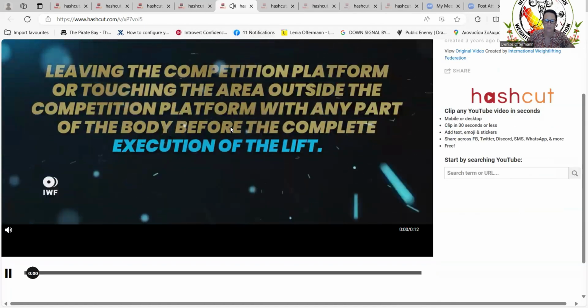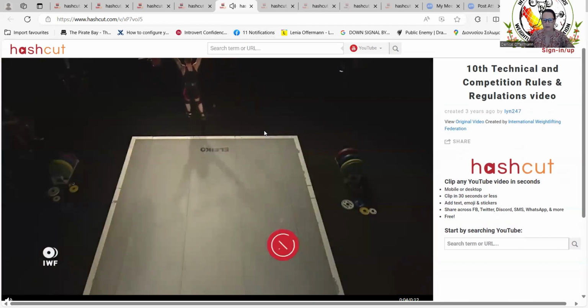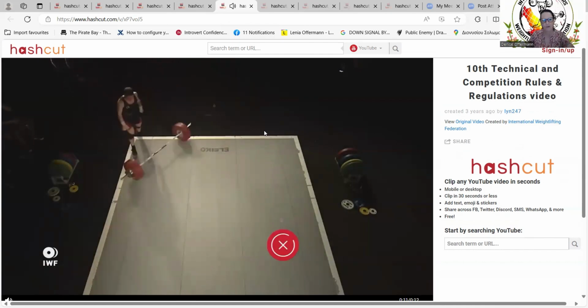Go to the next one. Now this is going outside of the platform and then walking back in. Yeah, that's a new rule.